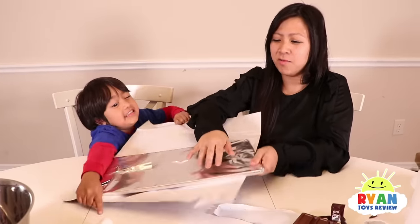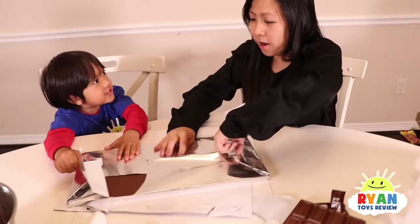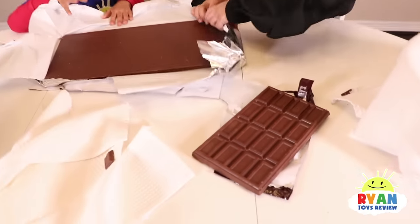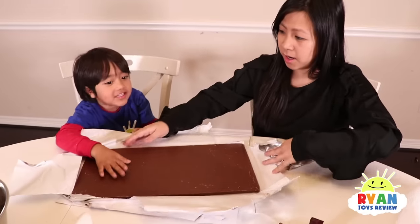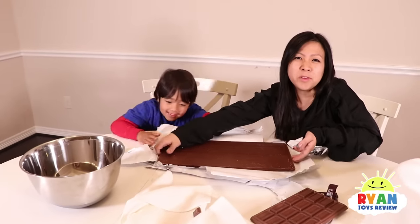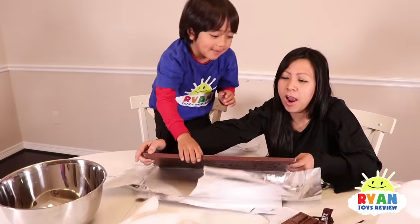Alright, so wrap it. Whoa, here. Two layers. Let's see. What if the bar is actually even bigger than these? Oh yeah. Maybe, let's see. What if this is one giant bar? I don't know. Let's turn it over and see what it looks like. You guys ready for the big reveal? I feel like it's a giant bar.